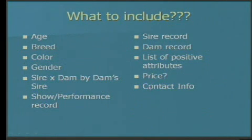So in your ad, and this is kind of a little recap because we talked about this earlier, you want to include the horse's age, what year it was born, the breed, you can abbreviate AQHA, APHA, color, gender, sire, dam, and dam sire. You don't have to include the dam sire, it's just nice to. Then you want to go on to show the show or performance record, if they have one. If they don't, talk about the sire record, talk about the dam record.